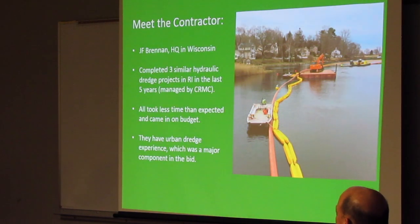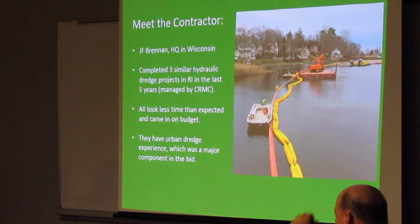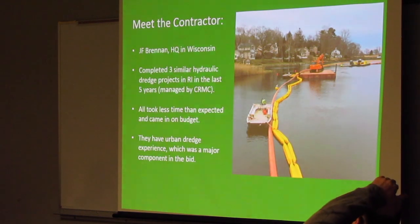The CRMC, we have all worked with J.F. Brennan. This is the third project, similar with a hydraulic dredge, and they've come in on budget, and they've actually done well time-wise. As part of the bid, we had pretty stringent urban dredging requirements, and these guys met it.